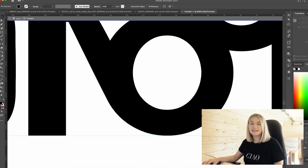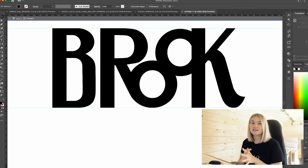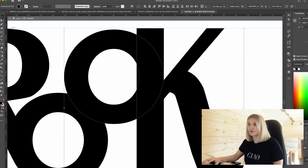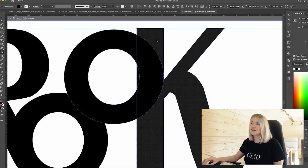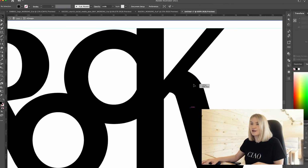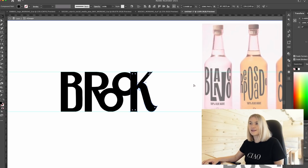So I'm currently using the Shape Builder tool to combine some of the letters together, which works really, really nicely, and it's such a good tool to use because it removes certain shapes for me and makes everything look like it is flowing really nicely. Now I'm loving the R and the O combined.